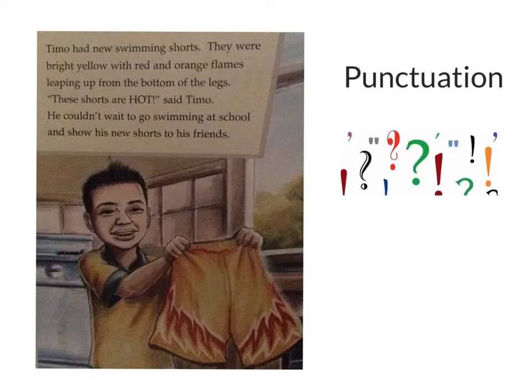No, because when I got to a full stop, I didn't stop. And also here, this bit of writing where he's talking, there's an exclamation mark. I need to make it sound like talking, and I need to use expression because there's an exclamation mark there. Let's have a listen again. This time I'm going to use the punctuation to help me read with expression. Timo had new swimming shorts. They were bright yellow with red and orange flames leaping up from the bottom of the legs. These shorts are hot, said Timo. He couldn't wait to go swimming at school and show his new shorts to his friends.